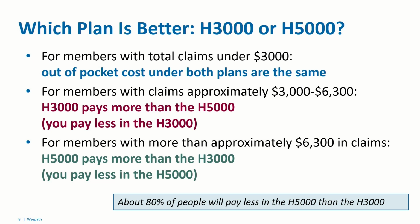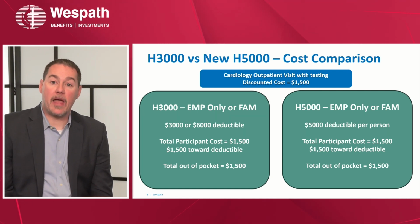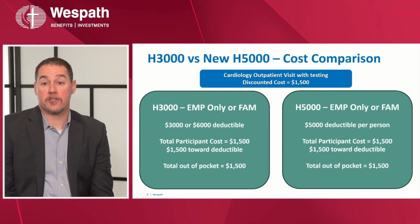So really, if your claims are between that $3,000 to $6,300 mark, that's where you're going to want to look to see if the H5000 is still the right plan for you compared to other plans, because you would pay a little bit more than what you otherwise would have paid in the H3000. I'm going to now walk through some actual cost comparison examples to help highlight how the plans are different.